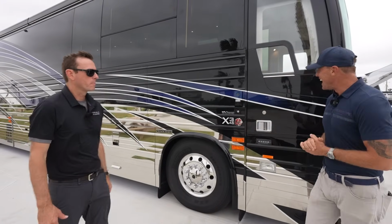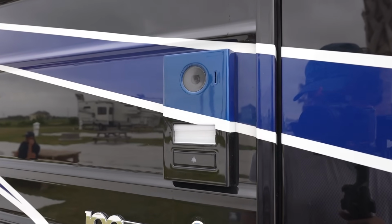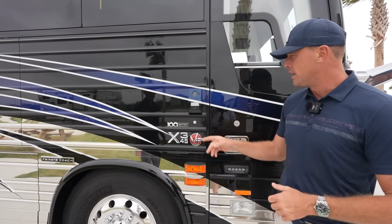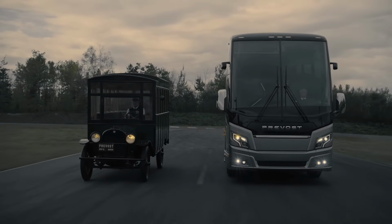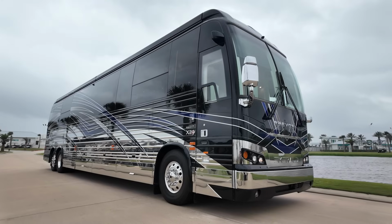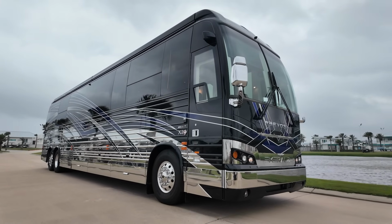Coming back out here to the exterior, I love the doorbell camera with the stripes that go through it. And then this is a 100th edition, so still celebrating the Prevost 100th year anniversary? Yes, that coach was built in the year of the birthday, so the 100th anniversary. So each coach we built that year is badged. Now it's a 24 shell, but 25 Emerald, I believe? Yes, sir. So there's a 1 year lag, is kind of the norm?